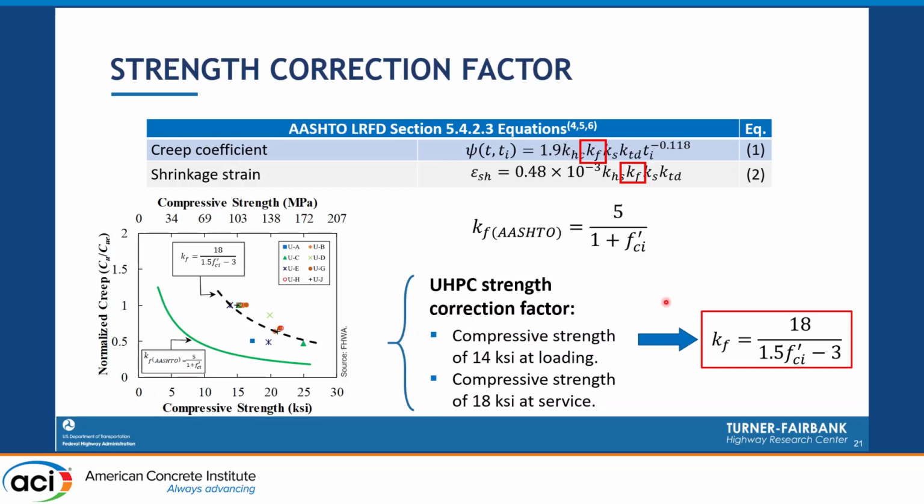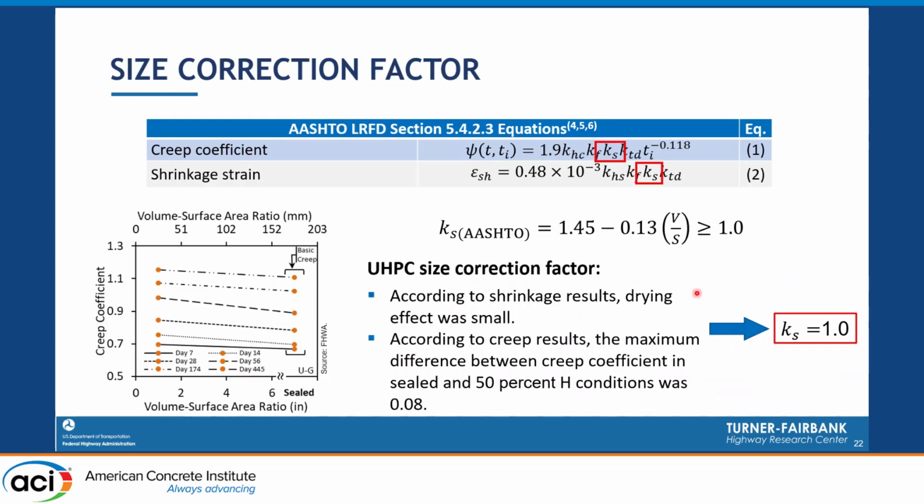So we followed a similar thought process. We had our data, we found our best fit, and with the concept behind it, our proposed strength factor gives a factor of 1.0 when the specimen is loaded at 14 ksi and the compressive strength at service is 18 ksi. So we updated that equation.